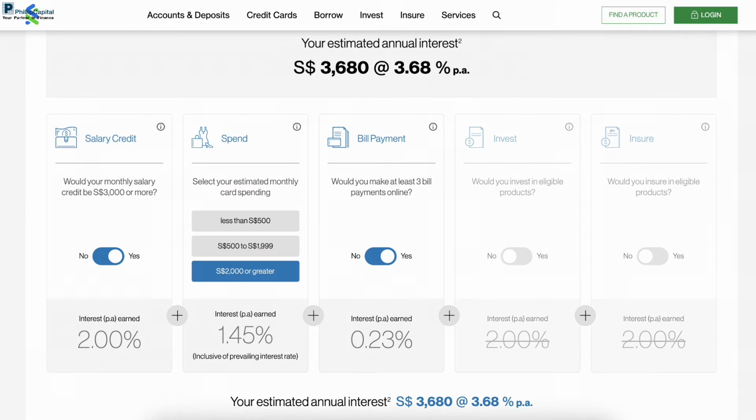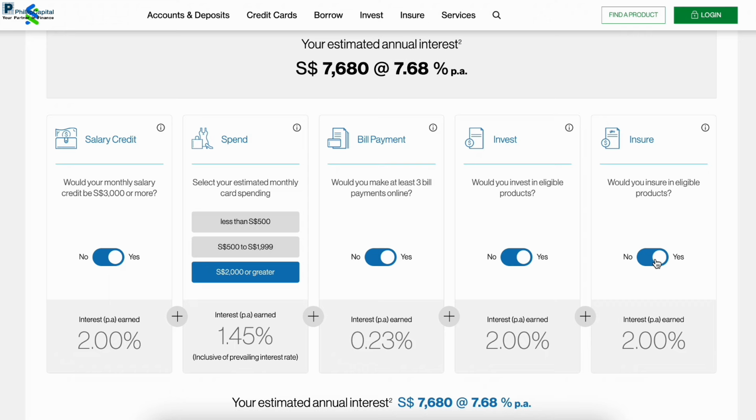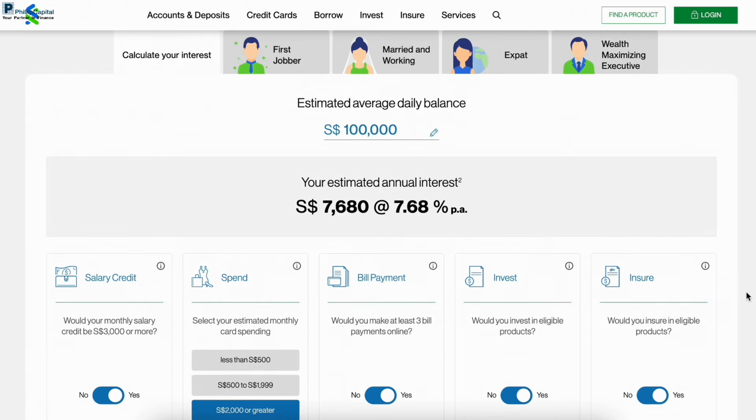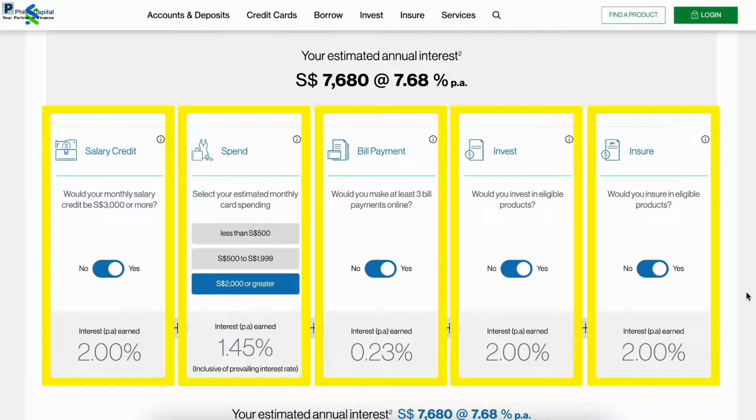Firstly, you will get up to 3.68% per annum when you credit your salary, spend on the Bonus Saver card and pay your bills. And you can get up to 4% per annum when you invest and insure with Standard Chartered. Let's give an example of an average daily balance of 100,000 Singapore dollars. You will be able to get a max of 7.68% per annum if you hit all the categories at the highest tier. But it's definitely not easy to hit the max tier.